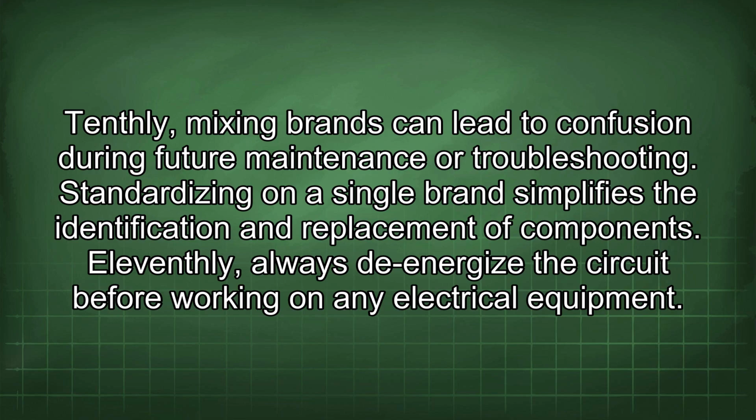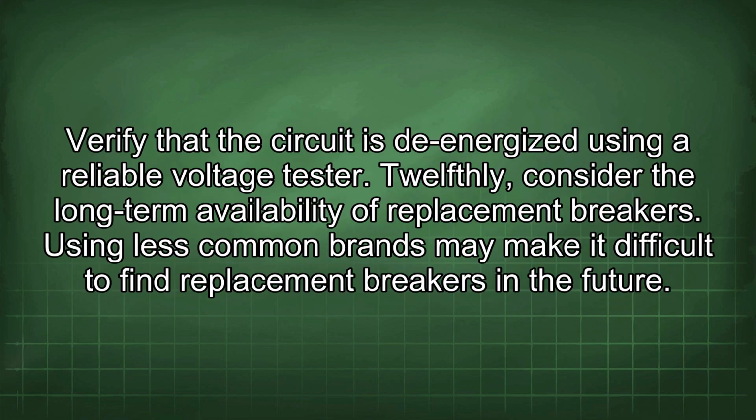11thly, always de-energize the circuit before working on any electrical equipment. Verify that the circuit is de-energized using a reliable voltage tester. 12thly, consider the long-term availability of replacement breakers. Using less common brands may make it difficult to find replacement breakers in the future.